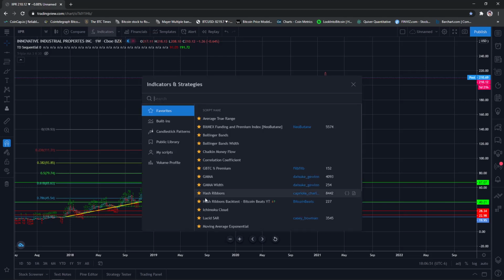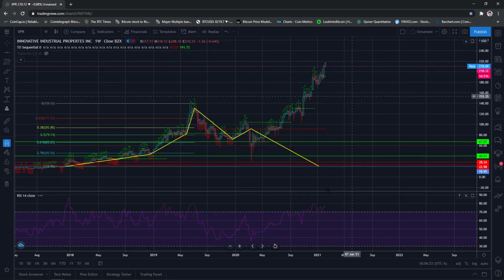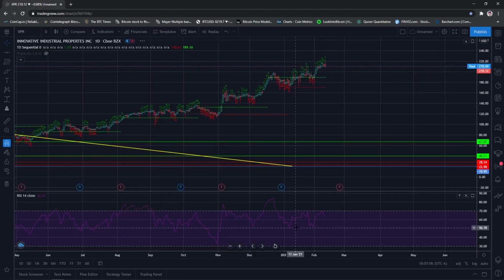Let's see. Its RSI is trending down. That's divergence. It still hasn't broke. Look at this. 88 or 80, 79. If this thing starts to trend up, it could break out higher. But it is overbought. Look at this. This is divergence big time.